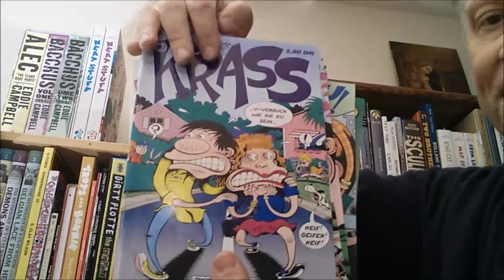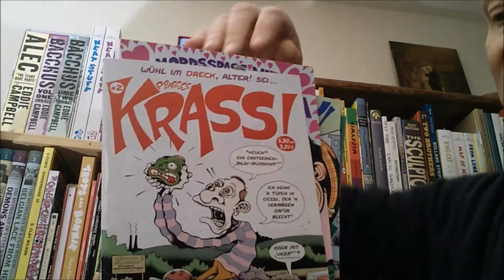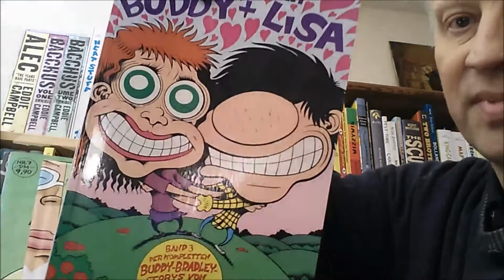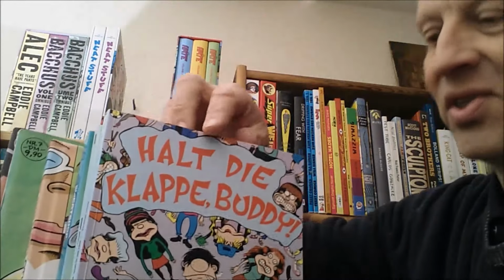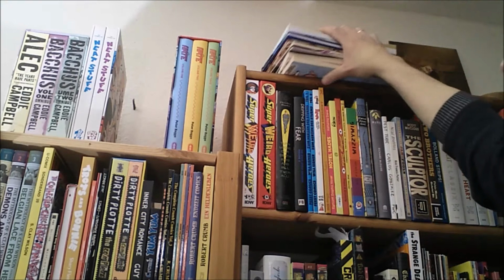And Krass, maybe translated to intense. And intense were always Peter Bagg's comics for me, and I could relate sort of to his autobiographic-ish Buddy Bradley stories here. So I try to sell my English trade paperbacks, because now I have this fine box over there, but the German translations I keep, because sometimes I'm not always sure what Mr. Bagg really meant, so it's neat to compare it with the German translation.